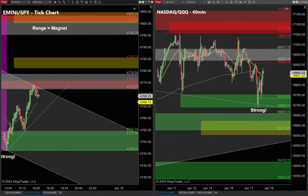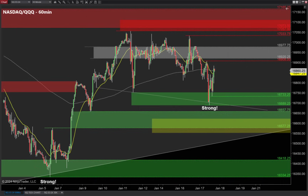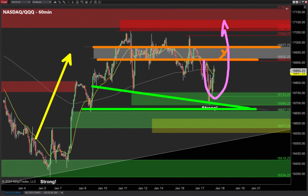Let's go check out the Nasdaq now. The Nasdaq's getting a bit lonely over here, obviously. Been a while since I've talked about the Nasdaq here. Nasdaq is almost the same exact thing. Bull market into a trading range. That range is a magnet. We are sitting on support levels underneath that trading range. Like I said earlier, a great spot here for a bullish reversal.